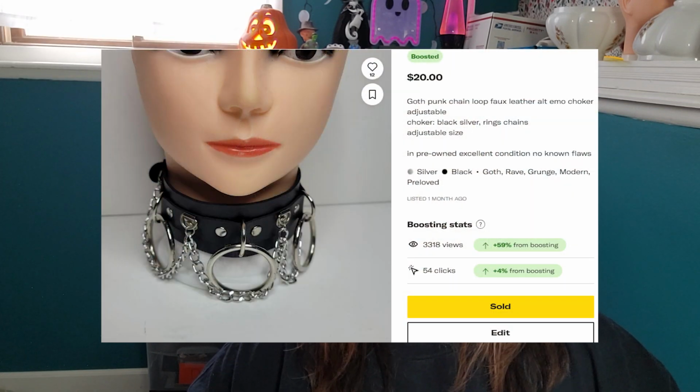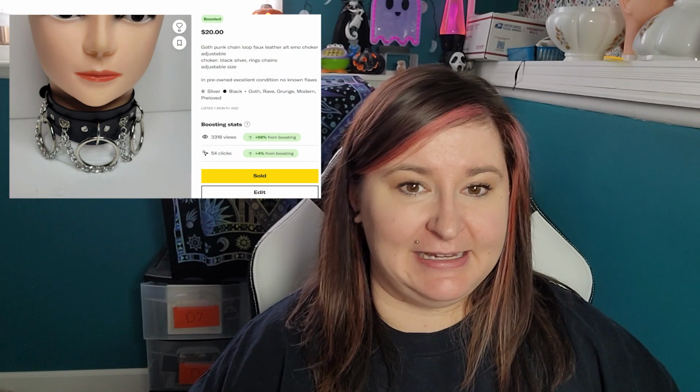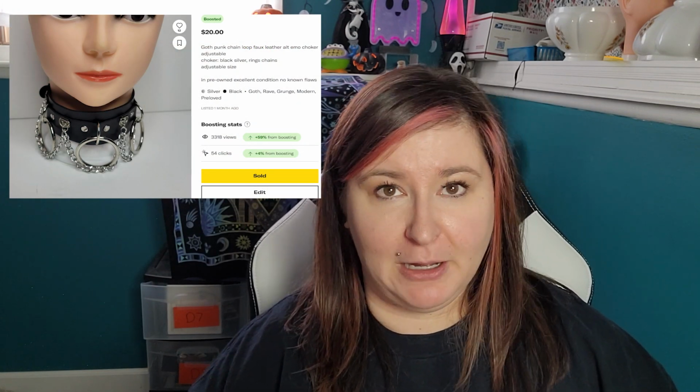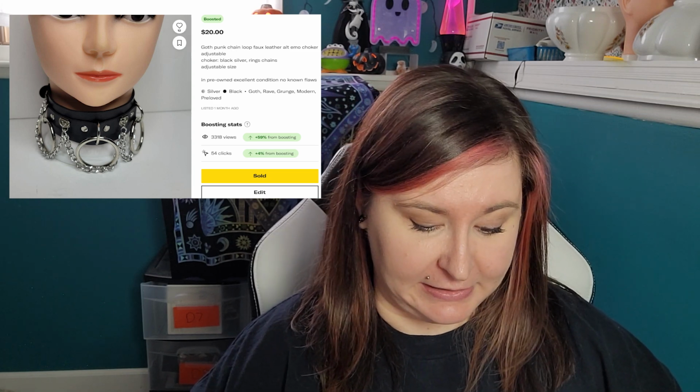And then the last item to sell this week was this chain choker collar type necklace. It had the rings on it, it had chains on it, very punk, very goth. It was adjustable. I think I got this at Goodwill for $1.99, and it did end up going for an offer of $16. So this week was a little bit slower.